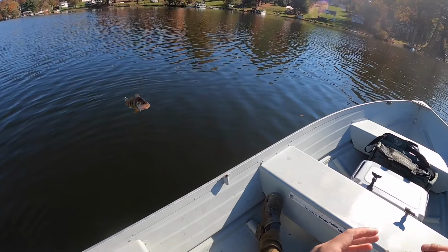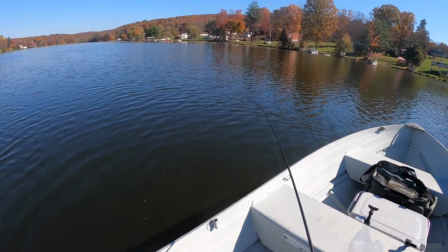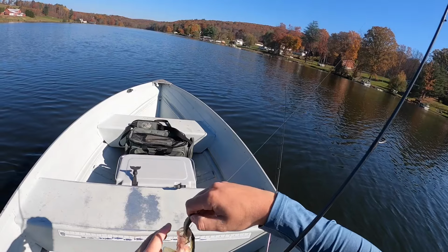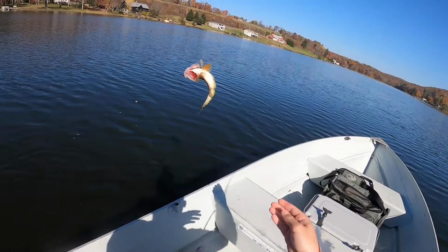Nice one. Another one. I think it's that big bluegill. No, a big perch. There we go. I'm gonna get him back in the water. Probably one of the last fish on the troll today. Felt a little bit bigger.